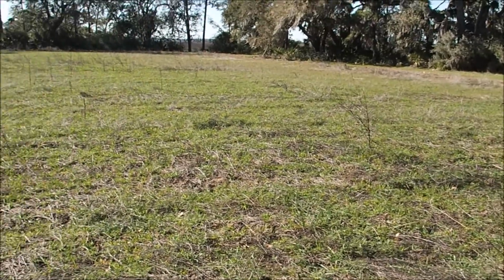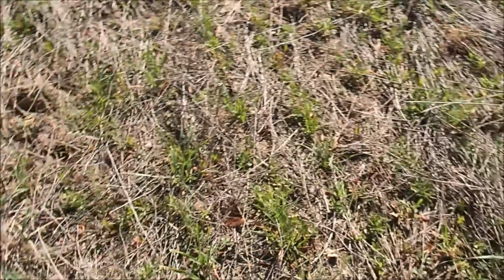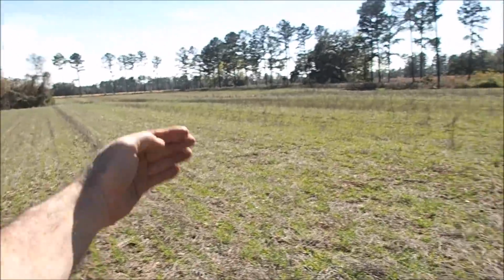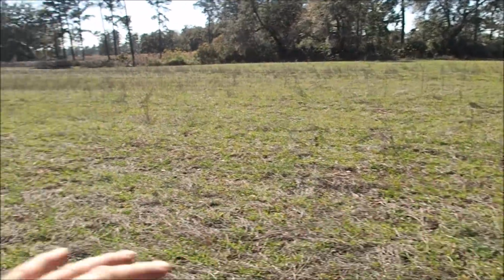Working my way to the end of the field. There's like a little point here that sticks out into the water. And I'm seeing some oyster shells and a little bit more iron than normal. And I just found this piece of melted lead here, so that's a very hopeful sign. What we're going to do is work our way through here, through these little ridges, and out toward that point. So I'm hoping something will be right in this area right here.